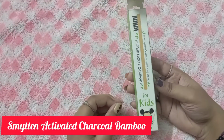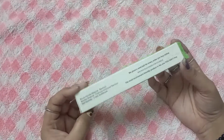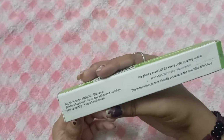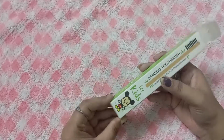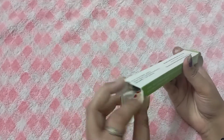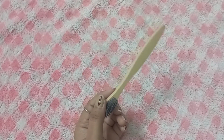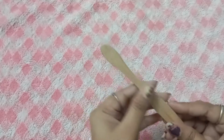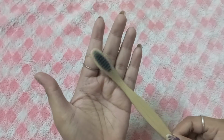I also picked up the Smytten Activated Charcoal Bamboo Toothbrush for kids for 2 trial points. This eco-friendly toothbrush is great for kids with soft bristles and a natural bamboo handle. Plus, it's infused with activated charcoal for extra cleaning power.